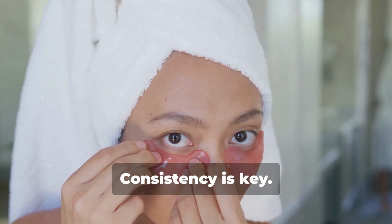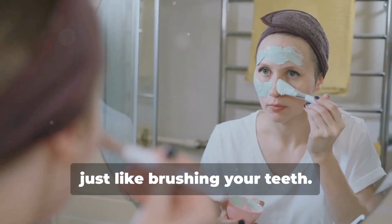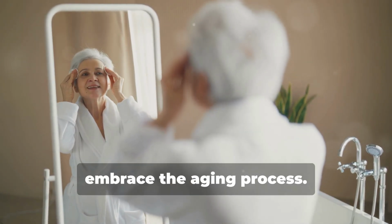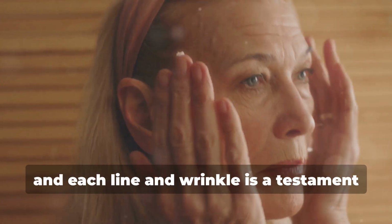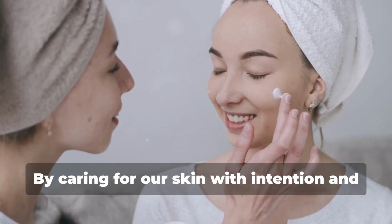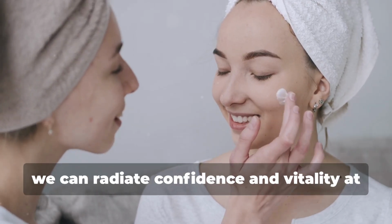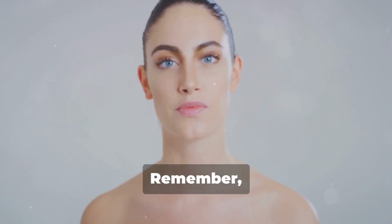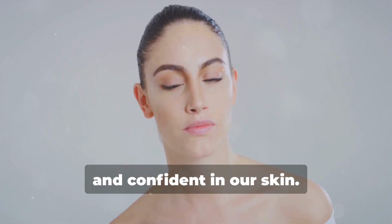Consistency is key. Make your skincare routine a non-negotiable part of your day, just like brushing your teeth. And finally, embrace the aging process. Our skin tells a story, and each line and wrinkle is a testament to a life well lived. By caring for our skin with intention and embracing the beauty of aging gracefully, we can radiate confidence and vitality at any age. Remember, true beauty is about feeling comfortable and confident in our skin.